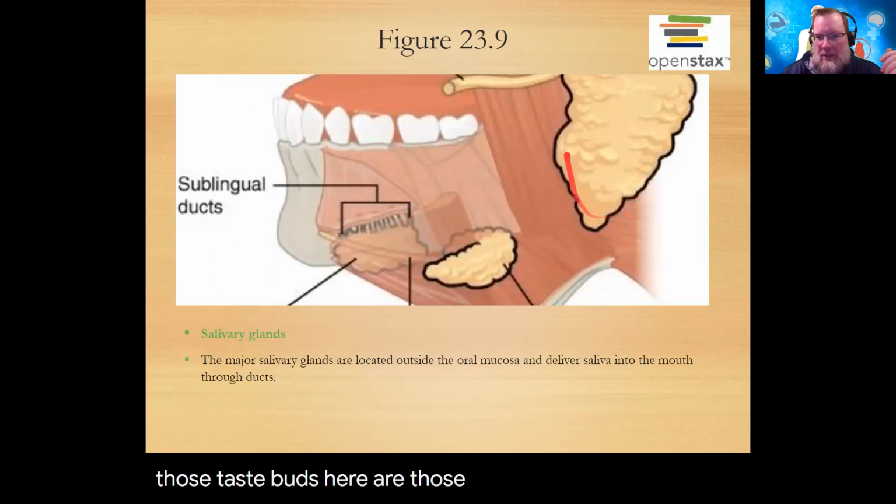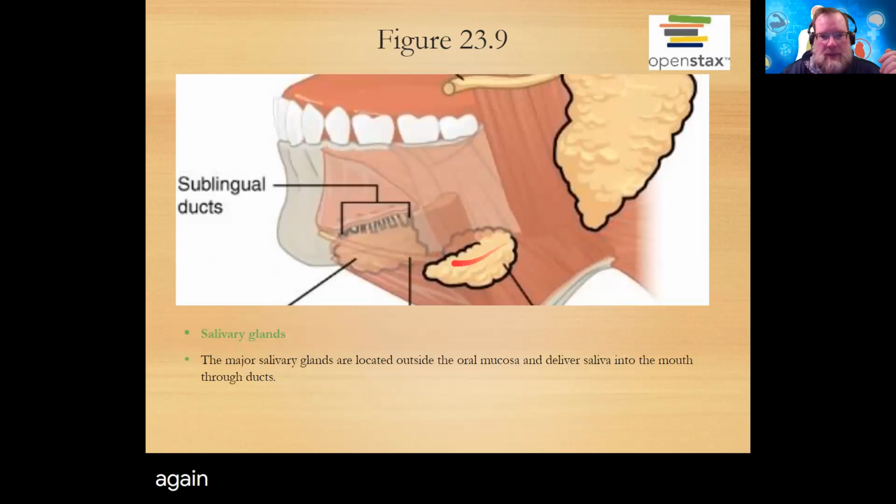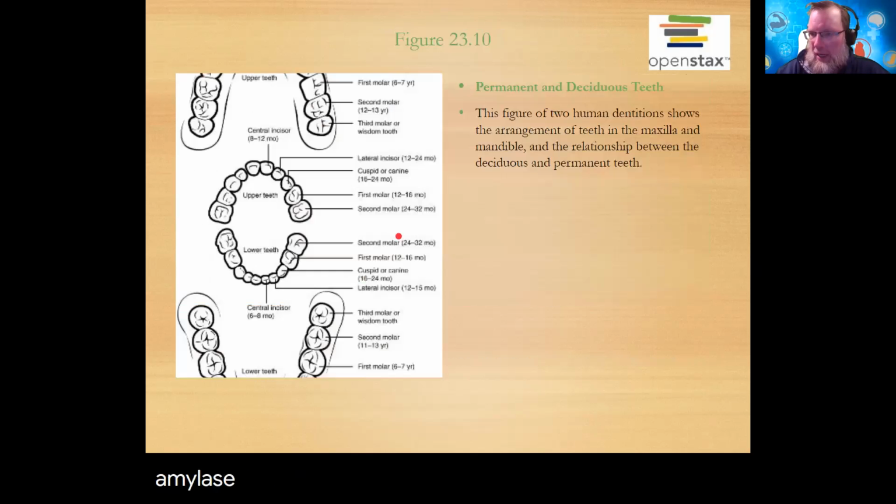We've looked at the tongue and some of those taste buds. Here are those glands, that parotid gland, and then we see the submandibular and sublingual. Okay. Now, again, these are going to be responsible for secreting amylase, as well as mucus and water, and keeping things hydrated.